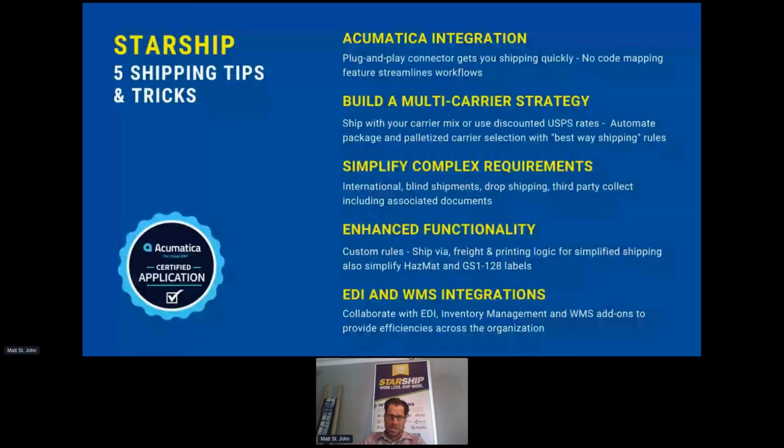Okay. Now, speaking of EDI, we do integrate with the EDI solutions out there in the Acumatica world, as well as Acumatica's WMS system. So with those integrations, of course, with EDI, nice thing is what StarShip would do is automatically send back the required shipping info to the EDI solution. So no one has to manually put in tracking numbers or pro numbers or tell them what's being shipped. StarShip's going to do that.